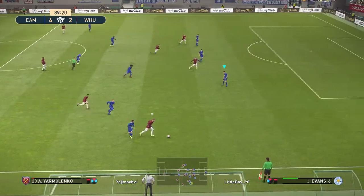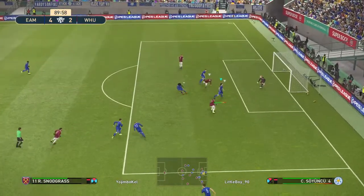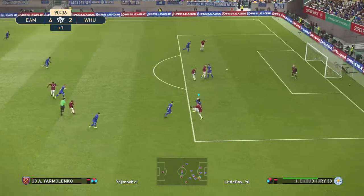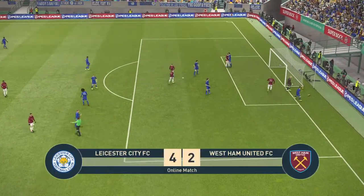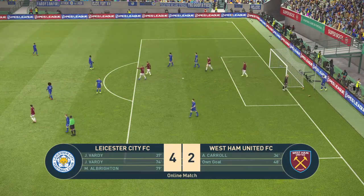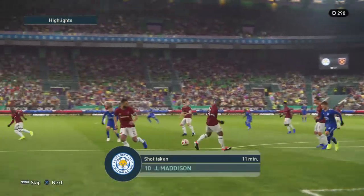And it's Yarmolenko. Going through. Added time is up, and there goes the whistle. Leicester will be very happy with a job well done. An efficient win, for which the players simply did enough.